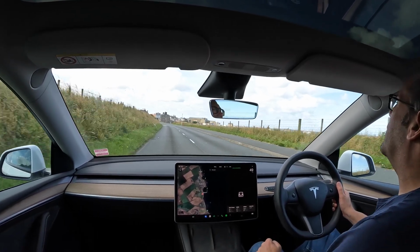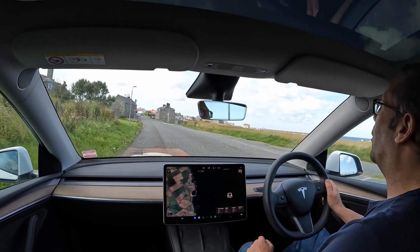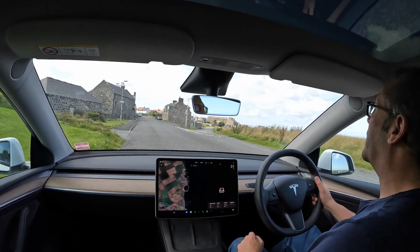So it's been a pretty efficient run, which, considering the amount of hill climbing and the weather in places, I don't think is too bad at all.